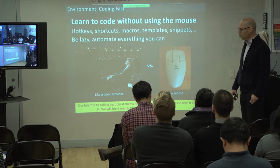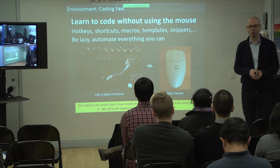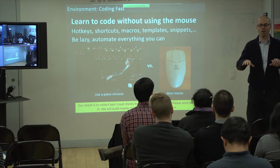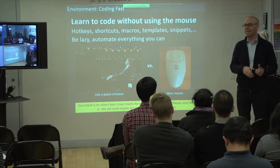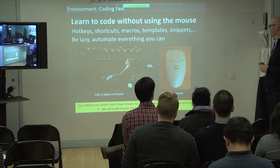This is the first one. This is on the aspect of coding itself. As you watch people code, there are 2 different modes. You can watch someone go click, click, click, click, and then get something done. Or you can watch someone who is like a virtuoso on a piano. They're literally going like this, and you can't even see their hands as they're opening and navigating the entire system. And you've probably seen people do this.